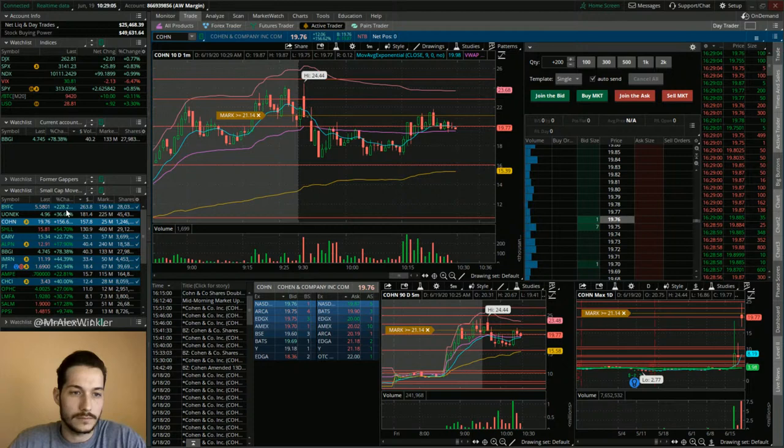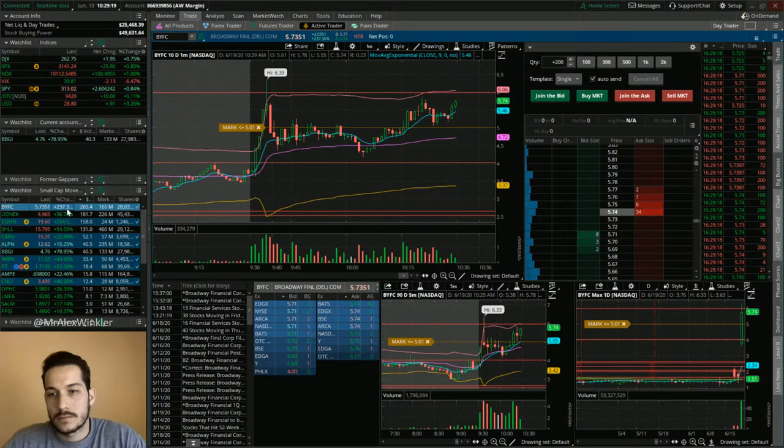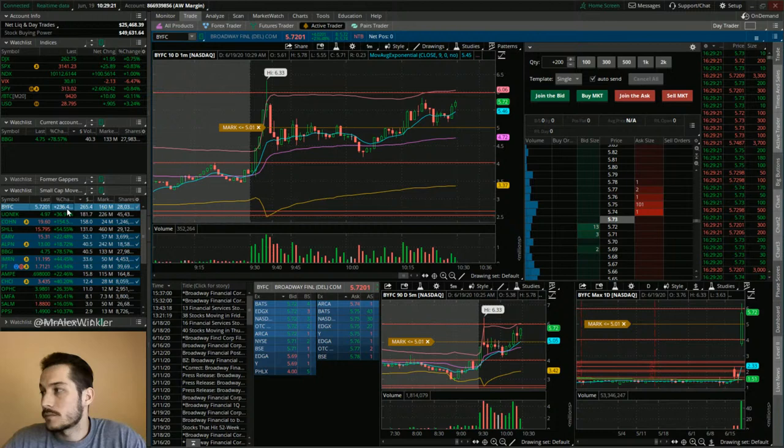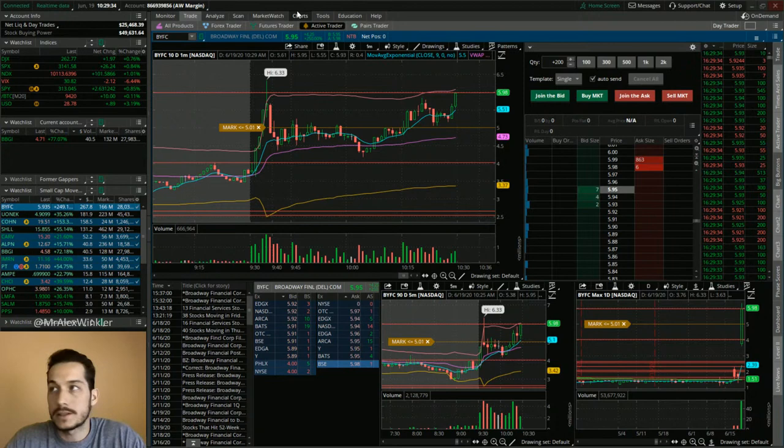BYFC breaking higher here. BYFC could be breaking six any moment. This is a critical zone.